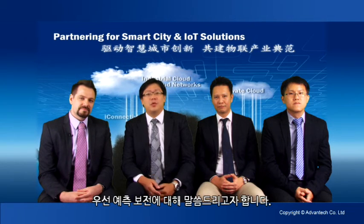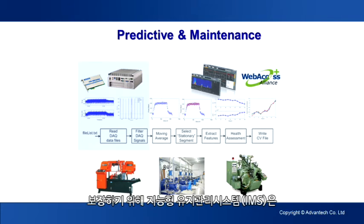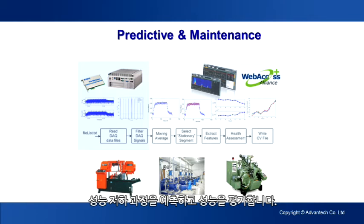Okay. Firstly, I would like to talk about predictive maintenance. In order to make sure of near zero breakdown of equipment, the Intelligent Maintenance System, IMS, actively implements predictive maintenance and health management techniques in industrial production. The system predicts and evaluates the performance degradation process of equipment and the product.